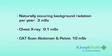On the other hand, a CAT scan of the abdomen and pelvis has a dose of about 10 millisieverts, which is about 100 chest X-rays or 3 years of background exposure. Even at this higher dose, the risk of additional cancer during one's lifetime remains low, estimated at about 1 in 1,000 to 1 in 10,000.